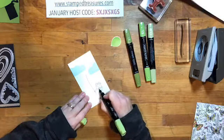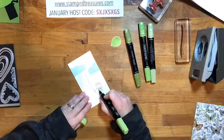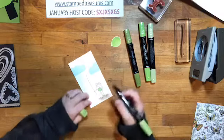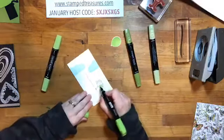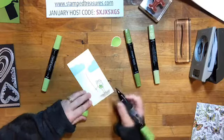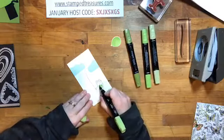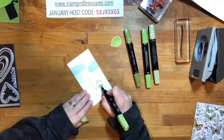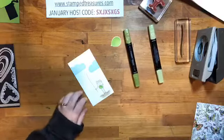Okay, so I'm gonna color his belly in the light Granny Apple. And then I'm gonna add a little bit of shadowing just around where his hand is. I'll go back and blend with the light. Who else is loving the Stampin' Blends? I still cannot get enough of these fabulous markers. Okay, so we're done with the Granny Apple.